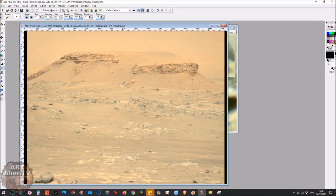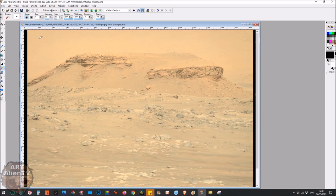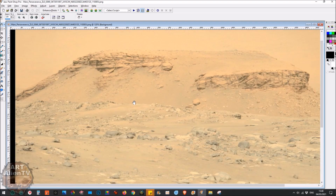Now, I'm just going to show you what I do with these images very quickly. This is that image I just showed you. This is Sol 69, and this is Mastcam Left, so this is left mast cam. Okay, now the first thing I do is go in and have a look at it. Now we've got these compression distortion lines here.